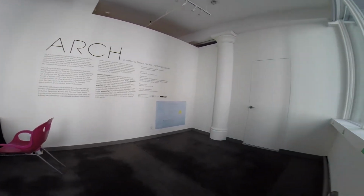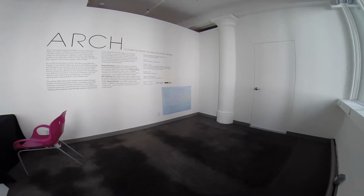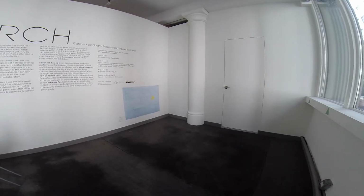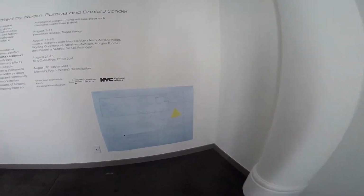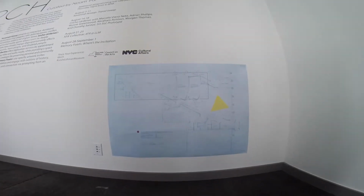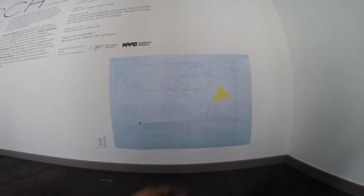There is a reproduction of a blueprint hanging on the wall on the right side of the room next to the vinyl wall text. Do you see it? Go closer. Where there is a yellow triangle is where you are standing now. In another time, when this was being made, no one would have ever predicted your life standing in that yellow triangle, but here you are.